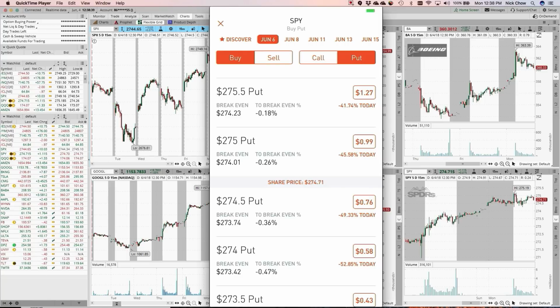If the position is in the money and you don't have the capital to fund the 100 shares, Robinhood will automatically sell it for you 1 hour before close. I definitely don't recommend putting it in Robinhood's hands to sell your options for you.